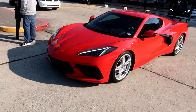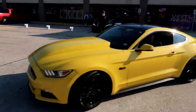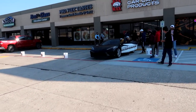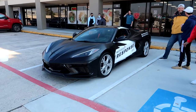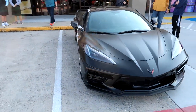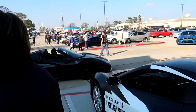Then we got one beautiful red C8 with the high wing spoiler. And then my buddy's fresh wrap. He just got done the Mexico Response Unit C8. This is the one I actually drove. Looks a lot different. That looks so cool. The cops are really stepping up their game.